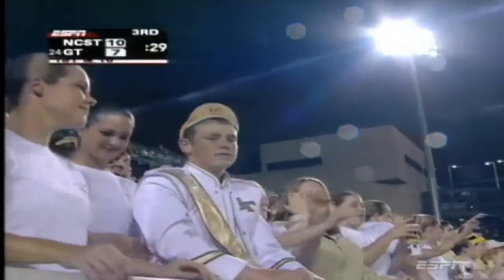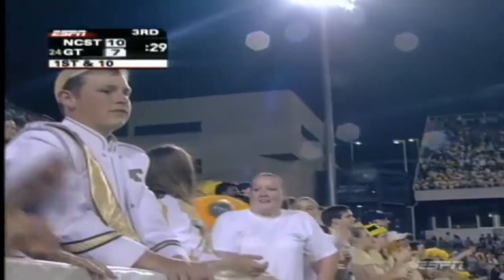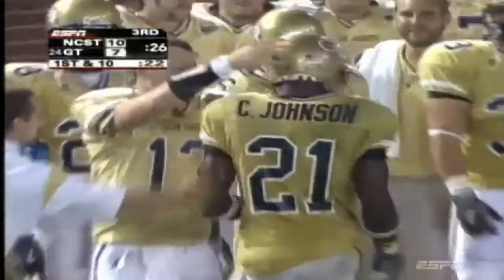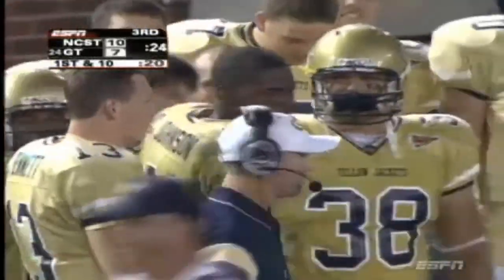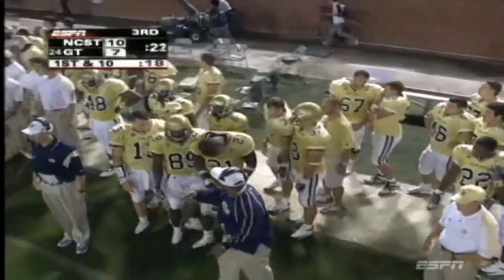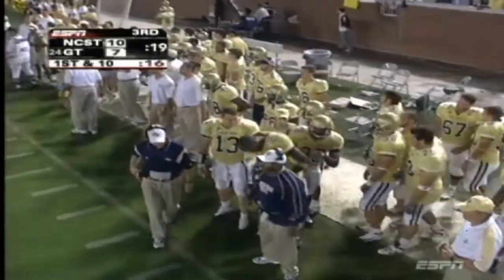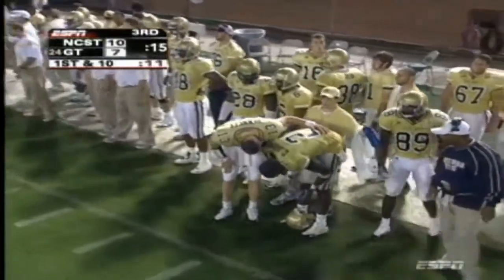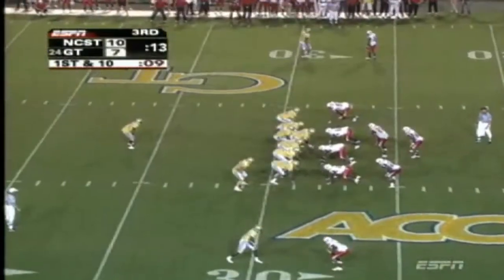Mike, I think the three receiver set for Georgia Tech is giving them their most consistent look, and it's given them their most production. Johnson has moved around, but the most success he has had is moving to the slot, because it's forcing North Carolina State to play man-to-man coverage, and that, for Reggie Ball, is pitch and catch to the talented Johnson.